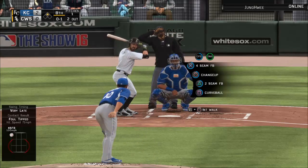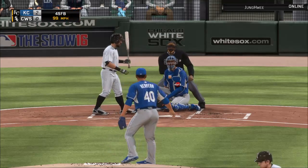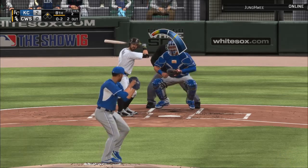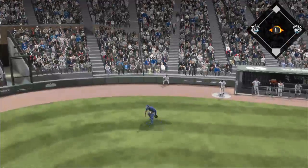Into the seats, 0-1. Runner in scoring position at second with 2 down. That's taken. Now it's 0-2. Breaking ball, and he gets him to chase it in the dirt. Perez corrals it.